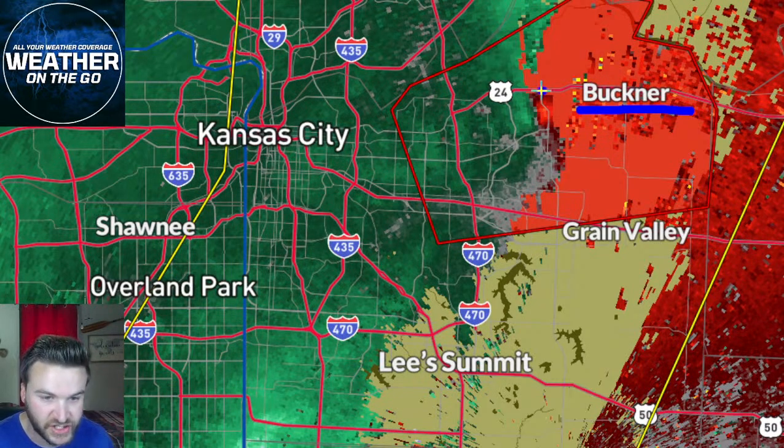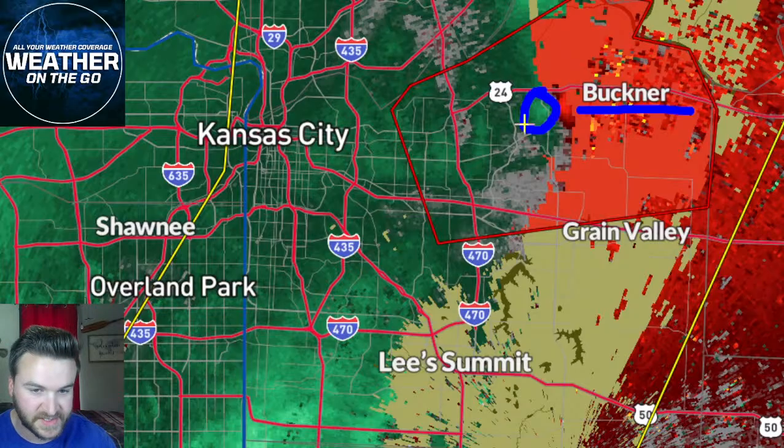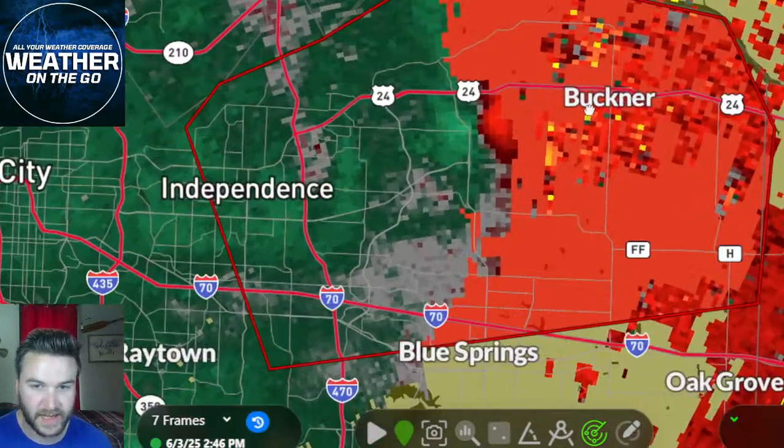This rotation is just to your west and likely will be right over top of Buckner, Missouri within the next couple of minutes. So this is a very serious situation. A tornado is on the ground here, just immediately to the east of the Kansas City metro area. So if you're in Buckner, Missouri, you need to be in your shelter and your safe place right now.